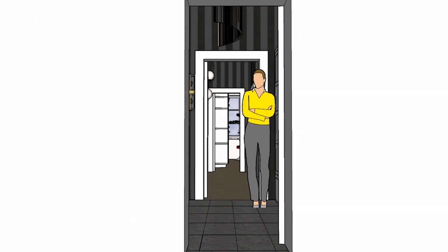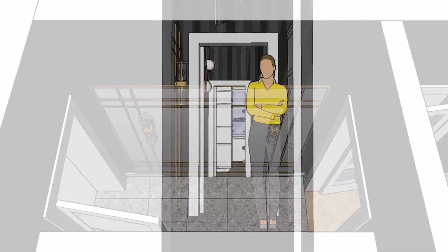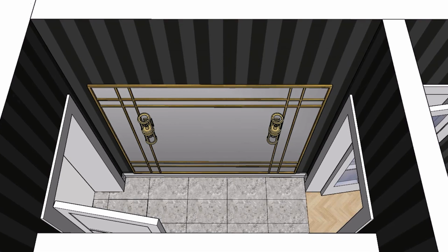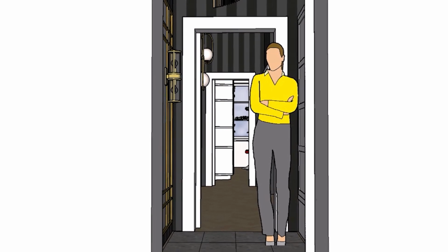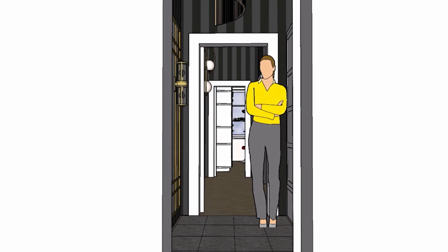In the entree, we placed a giant custom-made mirror from our Aphrodite collection. You can see more details on our furniture collection on our website. This beautiful mirror has two purposes. It visually increases a small space, and it is a necessary attribute for the clients to check the final look before leaving the house.